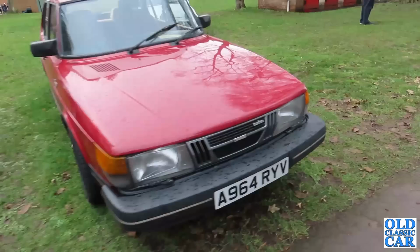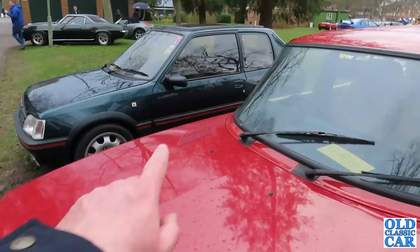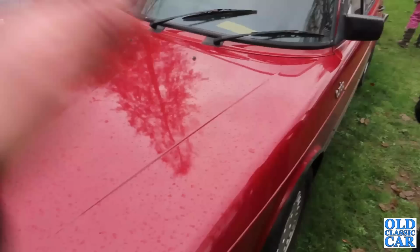Yeah, I like that. Nerdy fact: the very early 900s had a set of grills over there and a set of grills here as well. So if you see a very early 900, like a Turbo or 900i, whatever, they should have the two sets of grills on the bonnet, whereas these, by this time, just had the one set.